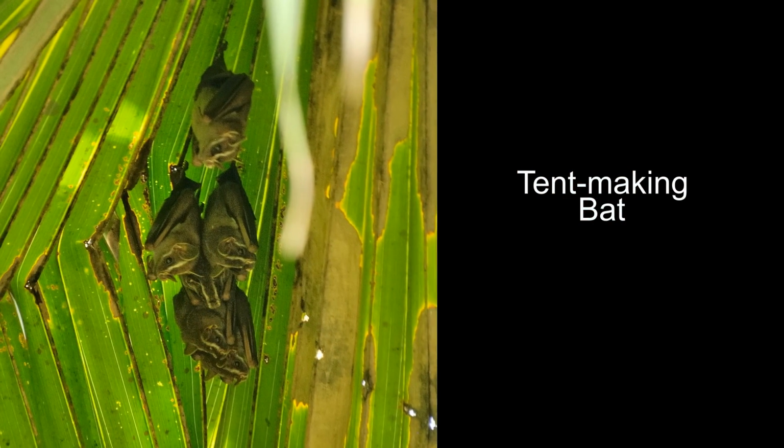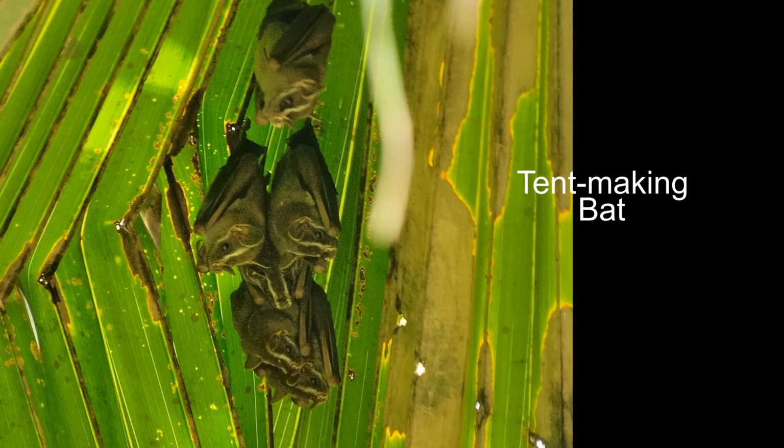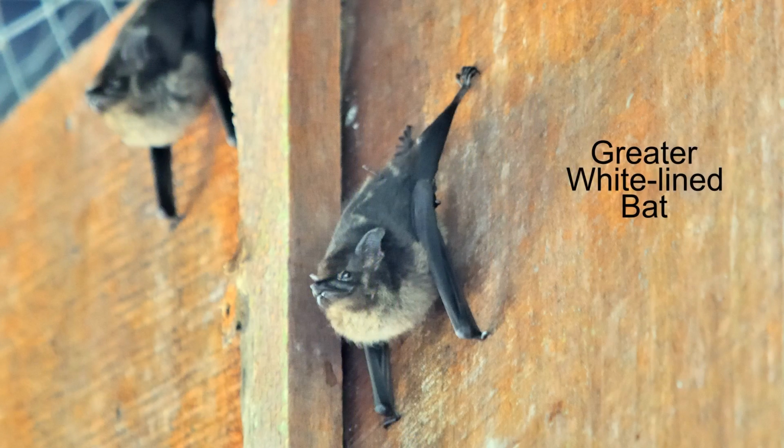This bat likes to roost during the day on the underside of palm fronds and other large leaves, hence the name. This is the most common bat in the Central American rainforest.